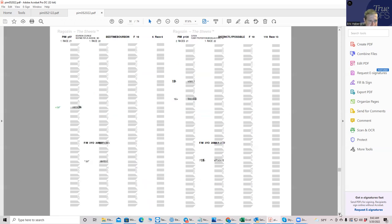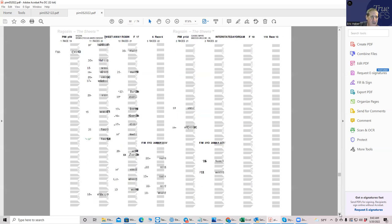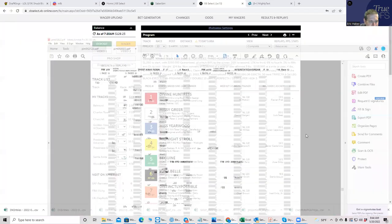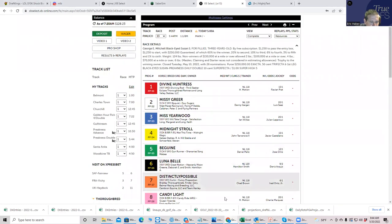So let's go ahead. Distinctly Possible, not really. Candlelight, not really. So Interstate Daydream, this is another one I kind of marked off, but it's only 6-1. I don't really need this now that I think about it. It ran an 18, 19 at 2. It ran an 11, first Lasix, coming back at 3, which is really good. Then it bounced, which you would expect. Maybe this is all right, actually. But I don't think that at 6-1 it's any better than the 4. I still think this 4 is the value here.